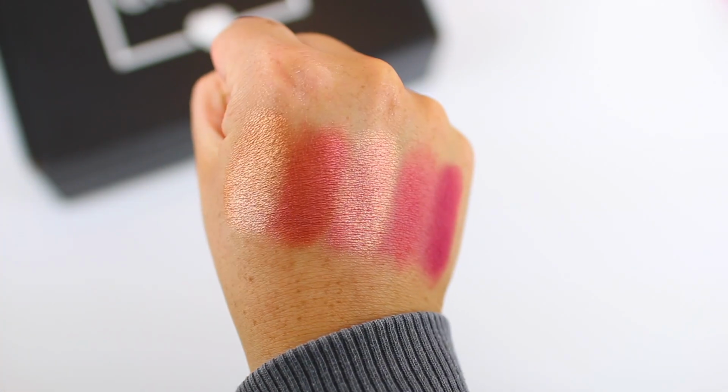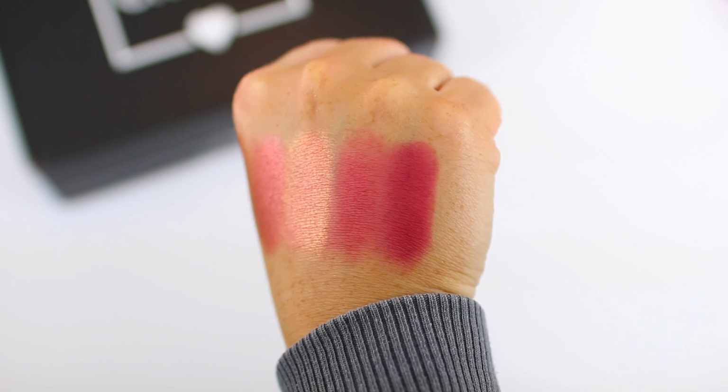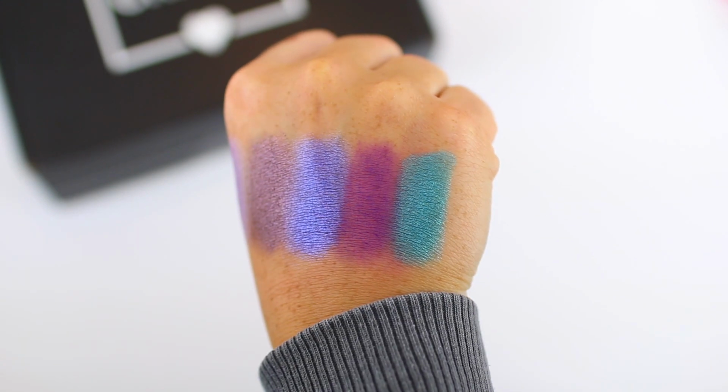Okay, the matte shadows are definitely not quite as smooth or buttery. They almost feel a little bit patchy. I did have some difficulty with this shade right here, but I'm curious to see how they're actually going to apply to the eyes. I love the color story and the metallic shadows seem very, very promising. So I'm definitely going to put this one to the test.